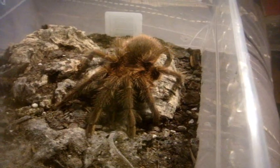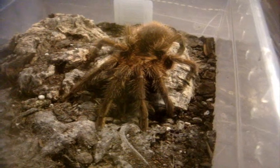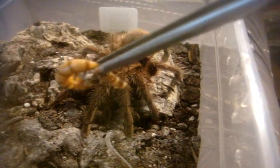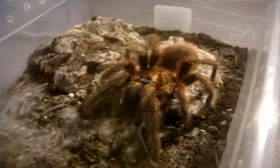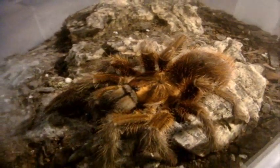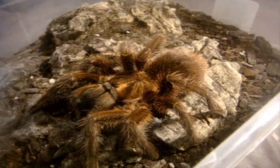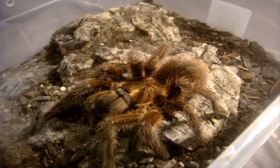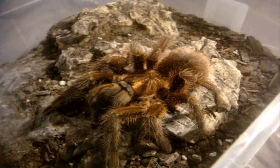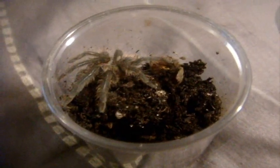Alright, everyone. The spawn from hell. Phormictopus cancerides, the Haitian brown bird eater. Well, at least no threat postures, at least from the last one. Just pretty chill that time, but oh boy. It's not something you would want to cross paths with. Evil T. My lord, I can't believe this.